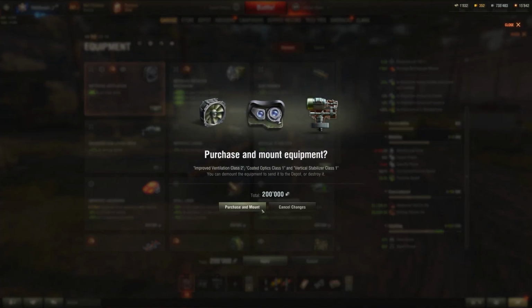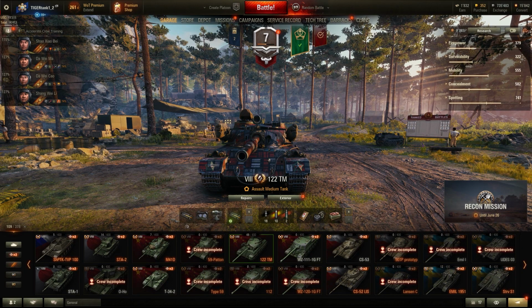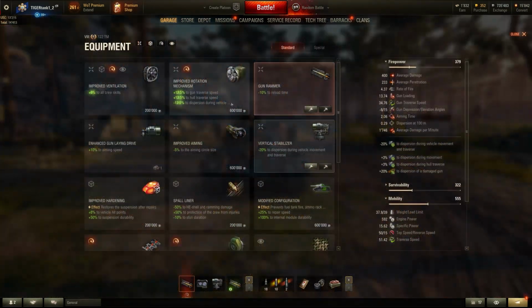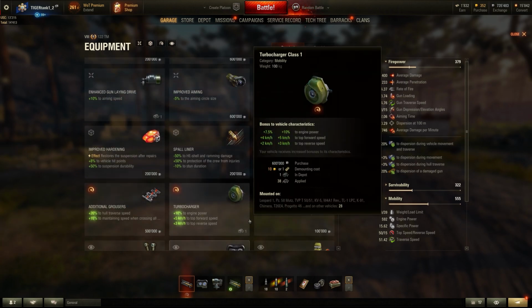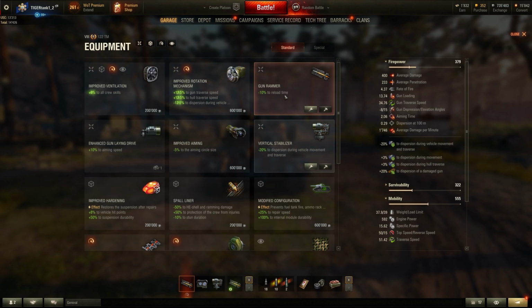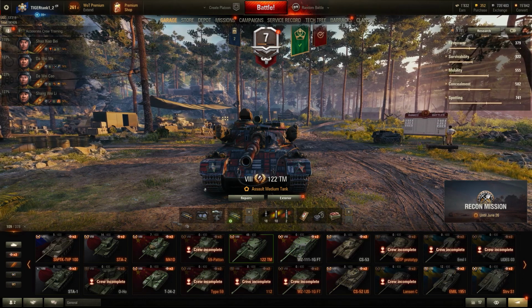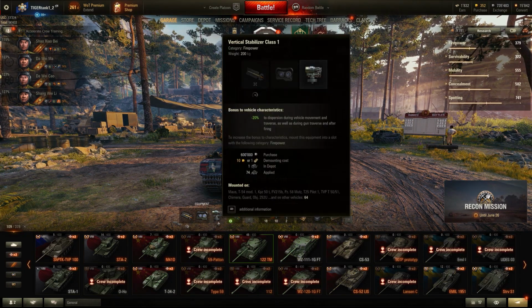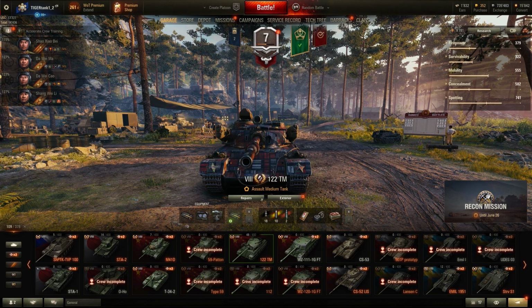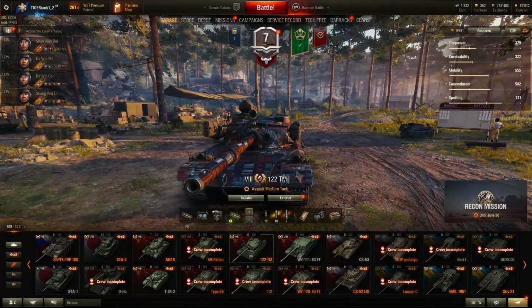Now that is what I would go for with the second loadout, or I would also consider maybe even taking off something else for turbocharger. Now, personally, I think the gun rammer is just very valuable on this tank, especially when you don't have a lot of DPM. So that's something I would keep on most of the time. I've been very happy with the vertical stabilizer, but maybe taking vertical stabilizer off is also an option. It would just make everything a bit slower when you're trying to shoot something.